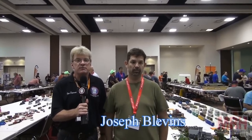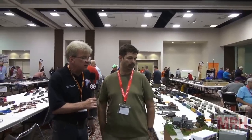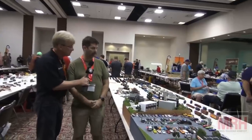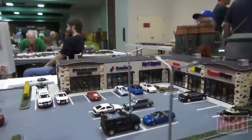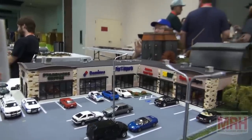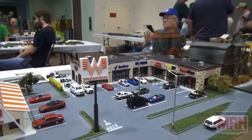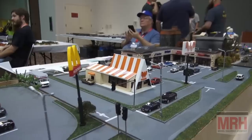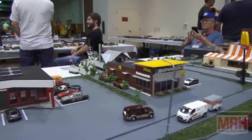I'm standing here with Joseph Blevins, who has built some amazing dioramas with a lot of restaurants. Tell us about these models. Yes, I 3D printed all these modern houses just because I'm interested in them and they're not commercially available. So I designed and printed all these modern houses along with the commercial buildings that are not available. I made them up myself, printed them, and made my diorama for the show today.